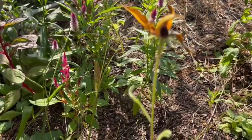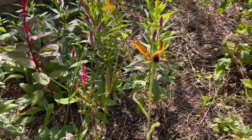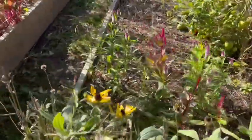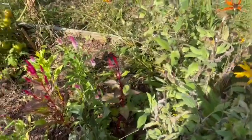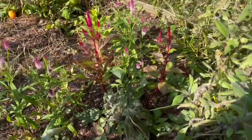See if I can get it to focus. I don't want to focus. You see those little specks on the stem though? Those are aphids, so I've just kind of given up on these. They're done for the season, so I'm gonna let them reseed naturally and pull the rest of the plants and call it good. Some more celosia, amaranth planted in here.